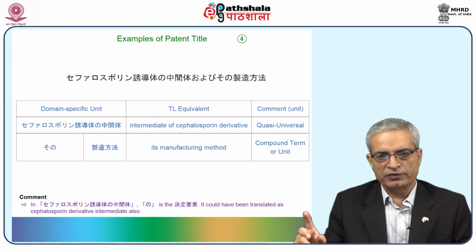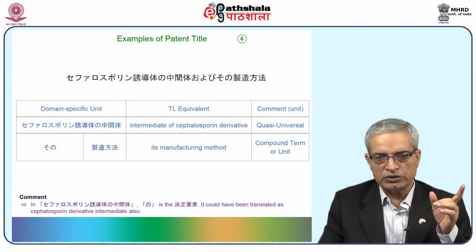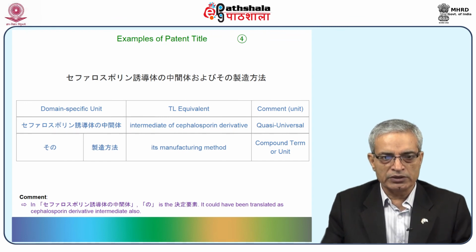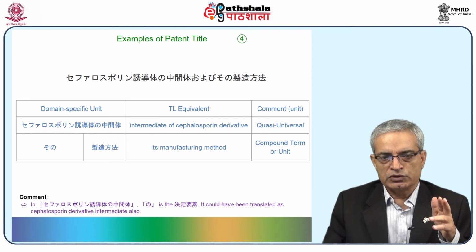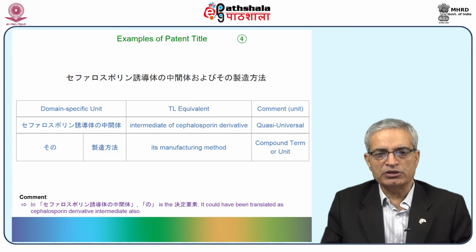The domain specific unit, first one is cephalosporin yudotai no chukantai. So intermediate of cephalosporin derivative. It's a reverse translation if you see. Intermediate, last, of, and the rest part is one word, that is cephalosporin yudotai is cephalosporin derivative. It's a quasi universal. Sono seizo hoho is a compound term or a unit, it should be taken. Seizo hoho particularly. Sono is its manufacturing method, so it goes for sono. Cephalosporin yudotai no chukantai, and no is the kette yoso in this case. So it's very important. So it could have been translated as cephalosporin derivative intermediate also.